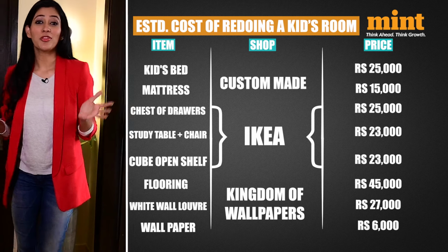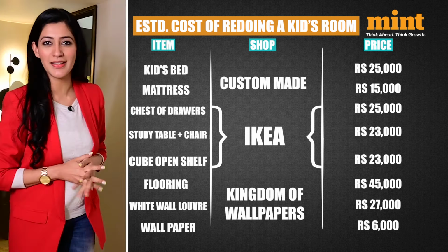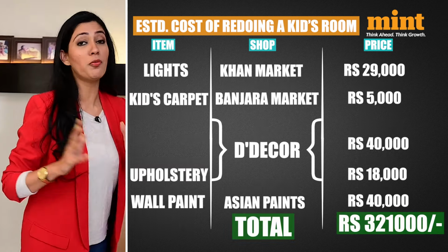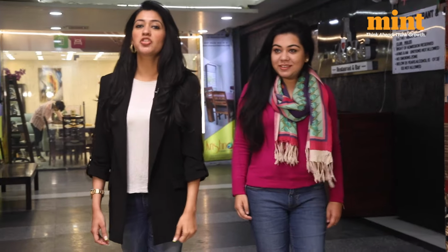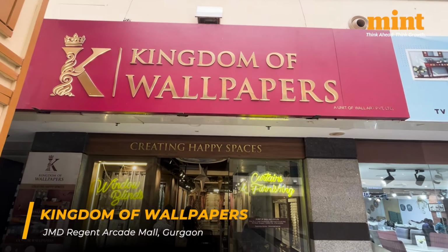We all saw how thoughtfully Renita and Ashu designed their kids' room and with such attention to detail. Let's help you build this out at a granular level, what to source and from where to source. Let's take you to the market and find the right vendors for you. Let's go. So we are in GMD Region Arcade on MG Road in Gurgaon, and this store is called Kingdom of Wallpapers, and they have a beautiful collection of wallpapers. Let's go explore the collection.